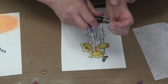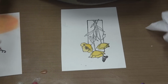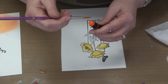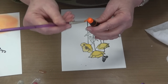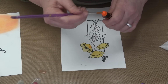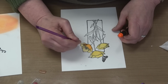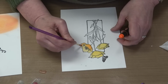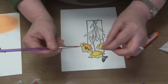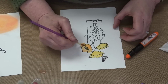But I wanna play with a few other colors. How about we bring in an orange? Orange. Same thing. A little bit of water on my brush. And I'm just gonna pick it up with my paintbrush and I can start adding some orange. And the more I wipe off with my fingers, the lighter that orange becomes, almost to a point where you're doing a dry brush with them.